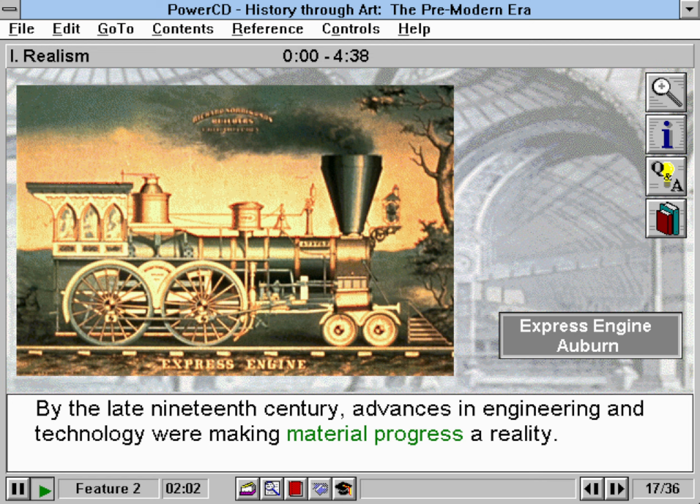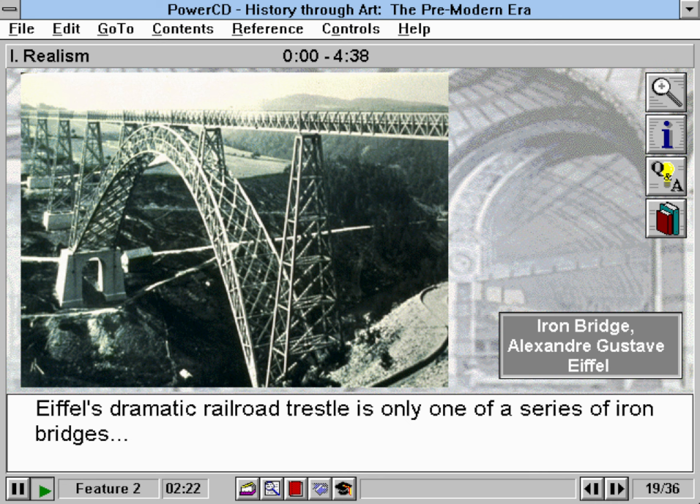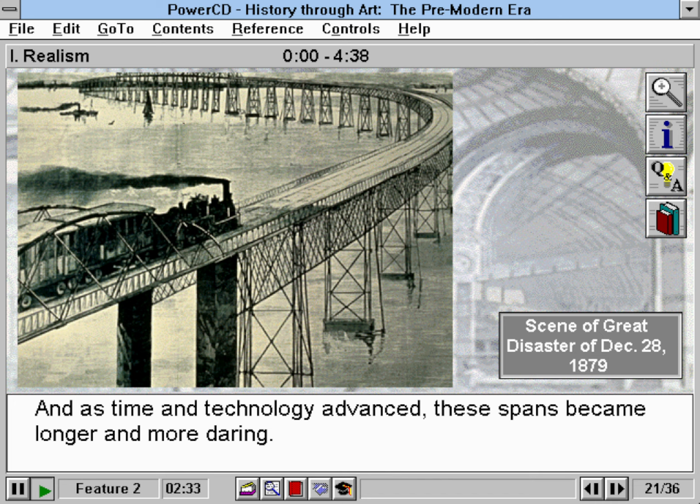The engineer Eiffel constructed his famous tower to commemorate the great Paris Exposition of 1889. But he had earlier made his reputation as a builder of bridges. Eiffel's dramatic railroad trestle is only one of a series of iron bridges which had begun to leap across rivers and chasms during the latter part of the 18th century. And as time and technology advanced, these spans became longer and more daring.